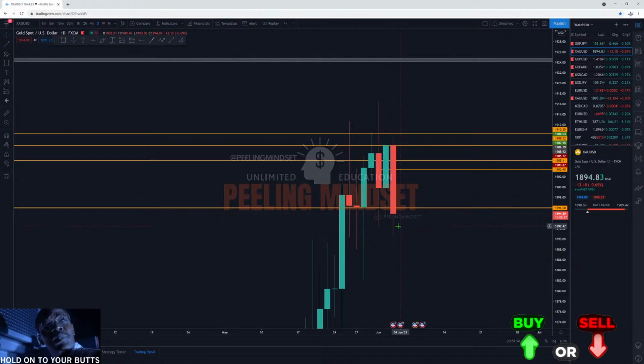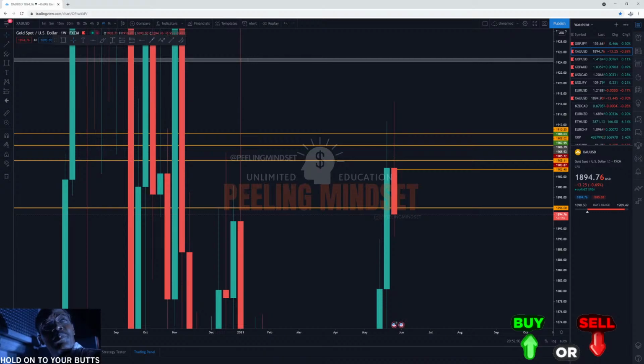It doesn't make sense, right? So it's simply consolidating from left to right. It's just ranging. All right, so I would love to see any sort of reaction in gold's price. For example, if the price starts reacting with the 1896 level and starts heading up, maybe buys do make sense. I am waiting for a long-term sort of a buying situation in gold. That's what I'm waiting for.